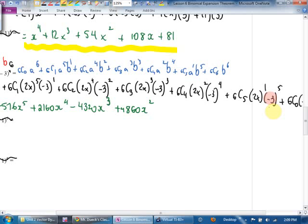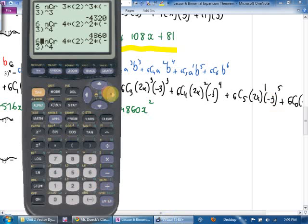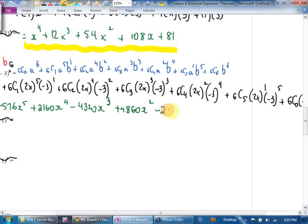6 choose 5, 2 to the 1, negative 3 to the 5th. Negative 2,916. Variable looks like just an X. The last term.